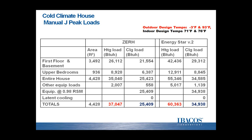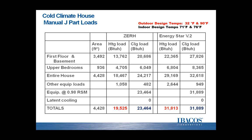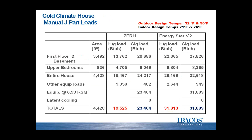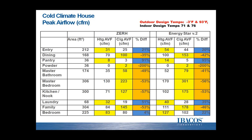These are showing some of the differences between the loads at the peak design conditions, where that same house is running about a 37,000 BTU heating load and 25,000 BTU cooling load, with the indoor temperatures on the ZERH. When you translate that back to a slightly lower design cooling load and a significantly higher heating design temperature, going from -3 outside temperature for heating and 93 for cooling, to 90 degrees for cooling and 32 for heating, you get roughly half the peak load on the heating side, but your cooling load doesn't shift a whole lot, and that's predominantly because in these buildings the solar gain is what's driving your cooling loads. So these are some of the issues that, as you're selecting airflows, you may want to think about and consider.